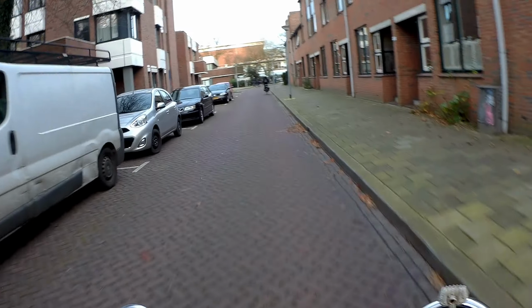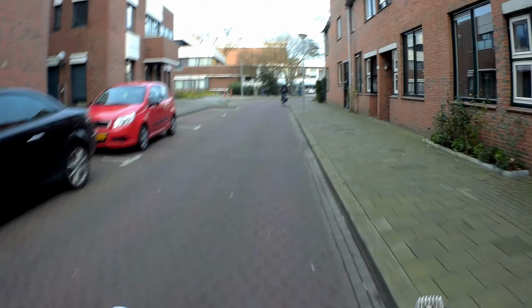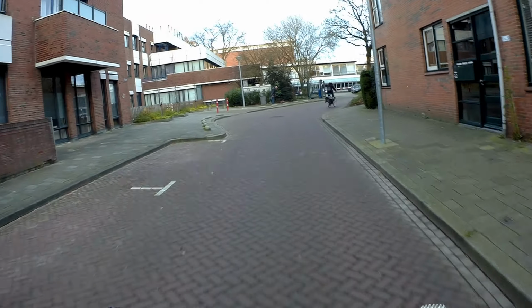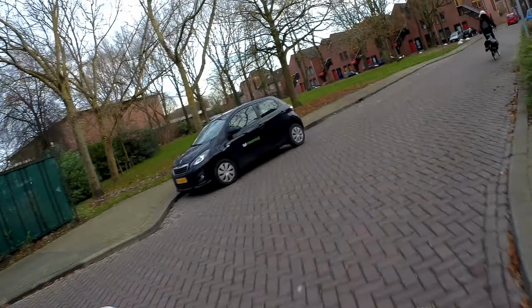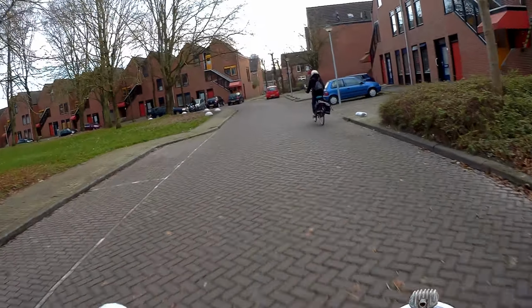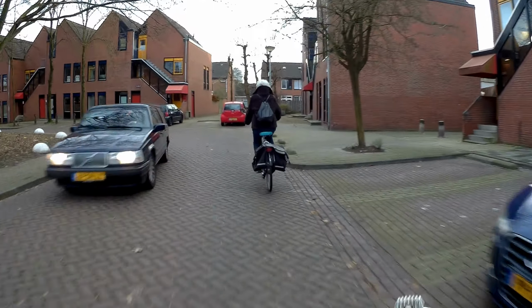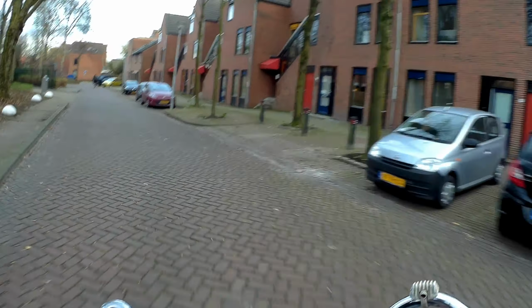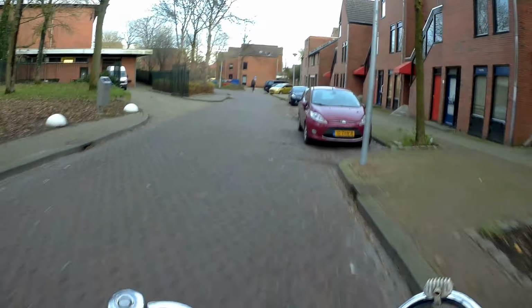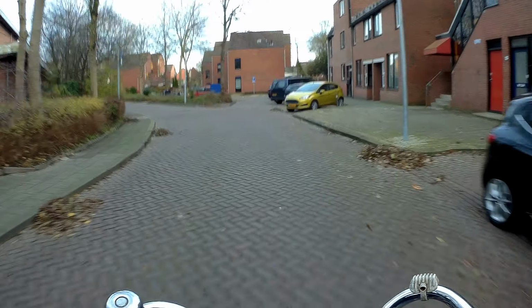Let's go here, not to be bothered by any traffic. This is a much calmer area to ride than, and this is all newer houses in the 80s or the 70s or the 80s maybe. Looks like it's quite new, but I think it's from the 70s, 80s, or maybe the 90s or something.